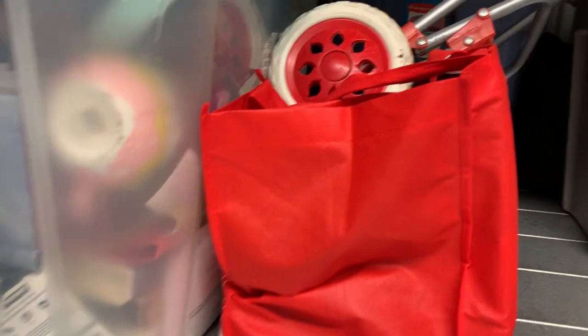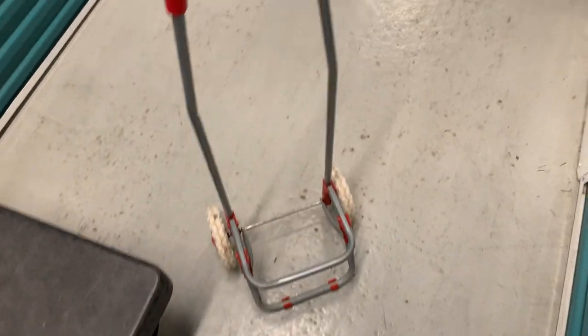So that's box number one. It's back in that box. Let's go to the next one. This is actually kind of cool, to help me move my stuff. Bam. All right, what do we got here? Looks like a sweater.